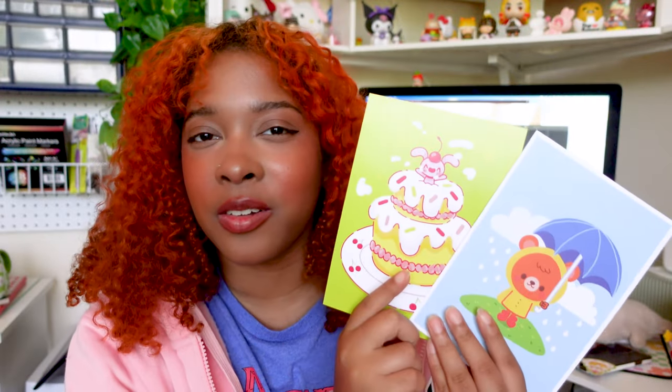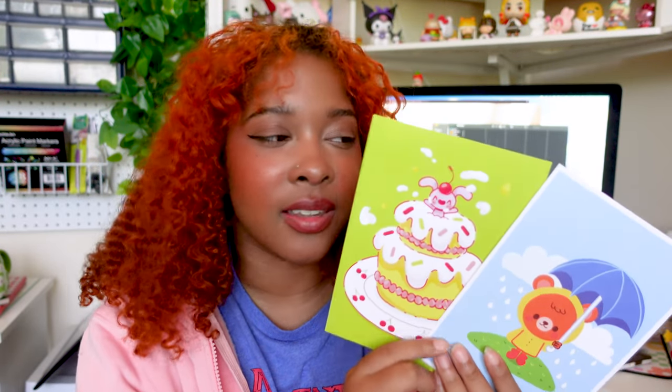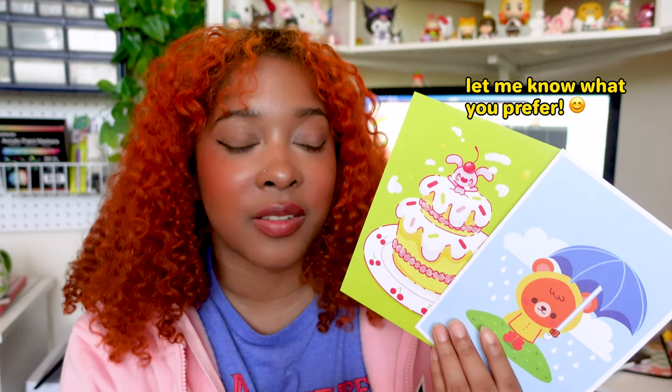I'd love to hear y'all's feedback on the finishes because I'm not really partial to one or the other. I like them both for different reasons, but I would love to know what you guys would prefer out of your prints. Again, this was the patron reward for June, and I am going to go ahead and pack some of these orders up and send them off on their merry way. I hope everyone enjoys their reward for this month. I had a lot of fun making it.